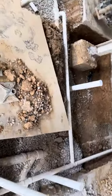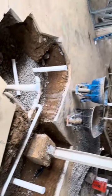As you see, we have gotten a lot more things done. A lot of dirt still out, but piping is in. It's been dragging for a while. Piping's in, vents are in, inspections are had.